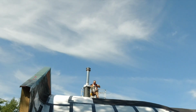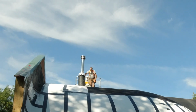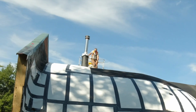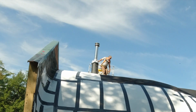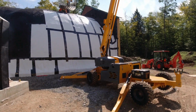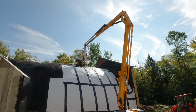Rich had to go to the top of the dome alone today because they exceeded the weight limit. The lift only holds 500 pounds, and with 2 men and a full roll of membrane, it was just too much. So they had to develop a new method. Rich would take the membrane up alone and get it out of the cart, and then he would go down and get Jeff, and they'd both go up together to finish the job. Yes, it takes a little more time, but it works.